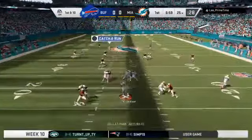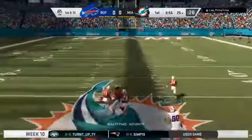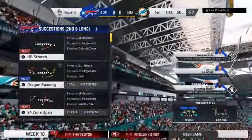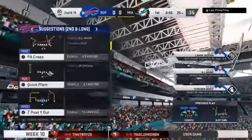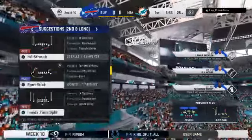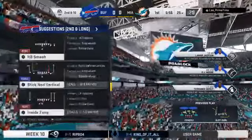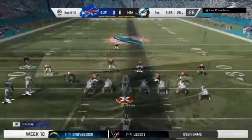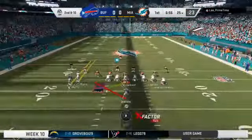On 1st and 10, it's Jackson. And that will be incomplete. Would have been a big hitter if they had connected. Instead, it's 2nd down. Well, that certainly looked like something that they discussed all week in practice getting ready for this one. Take the big shot right out of the gate. At worst, you'll open up the defense a little bit, loosen them up, have them back on their heels.